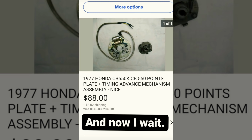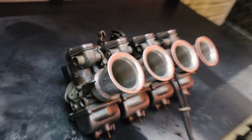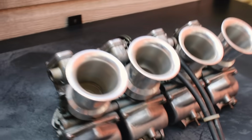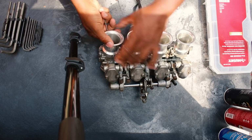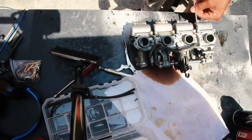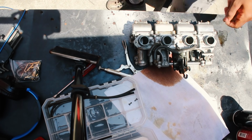So I ordered the points plate and shifted gears to focus on the carburetors. I was gonna do those last, but I was pretty much stuck at this point and had to wait for the points. Tank was still soaking, so there was no point to wait with the carbs. Classic Octane on YouTube has a pretty fantastic tutorial on how to rebuild a set of 550 carbs, and that helped carry me through the process. I haven't rebuilt a carb since like 2015, and that was just one. But if you move carefully and keep organized, even though you're working on four of them at once, it's a breeze.